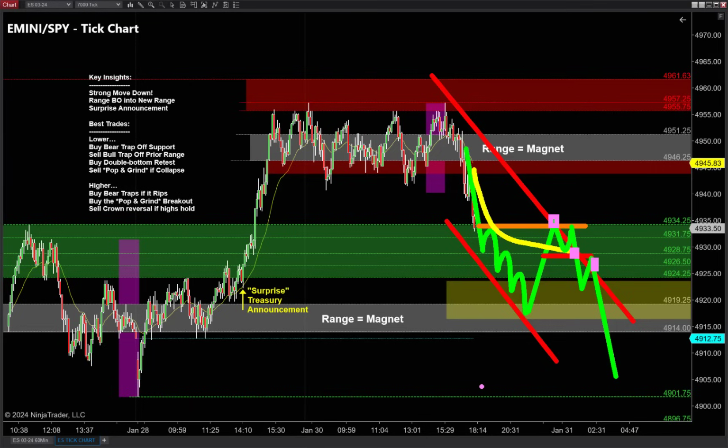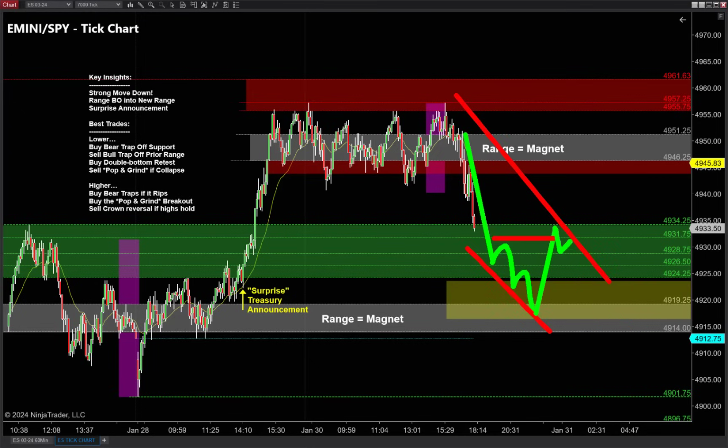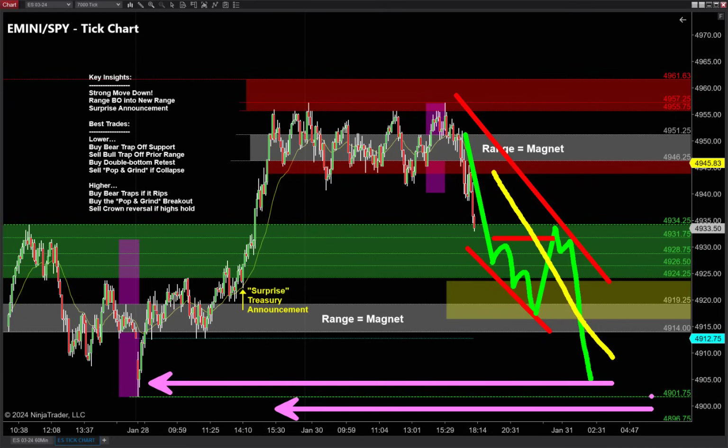Now, a couple things about this one. We know where the market wants to go. Let's take out that, not Friday's low, but technically Sunday night's low, kind of the weekly low right there. We run back down, right? Moving average comes over. We're now at support levels, again, in an overall bull market.